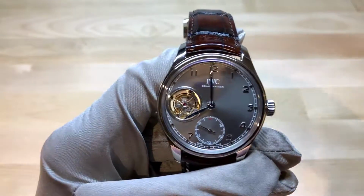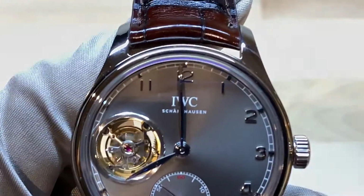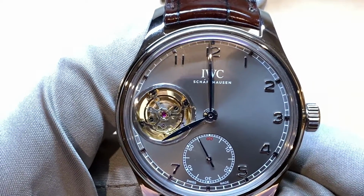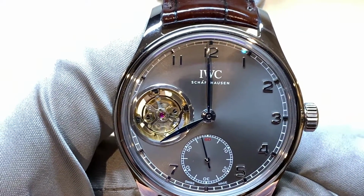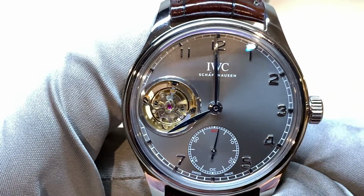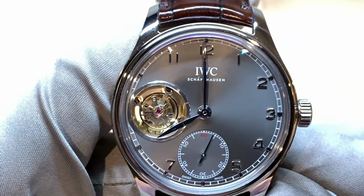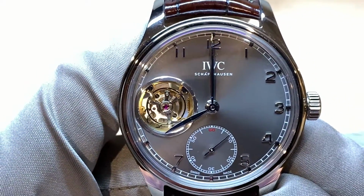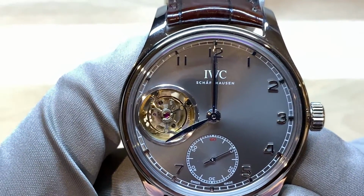I'll give kind of a close-up to the tourbillon here. As you can see, it whirs around the dial. The initial intent of the tourbillon is, of course, to counteract the effects of gravity. Scientifically, it doesn't really do this, but it just looks cool, to be honest with you. And it was, of course, invented by Abraham Louis Breguet, like many other watch features.